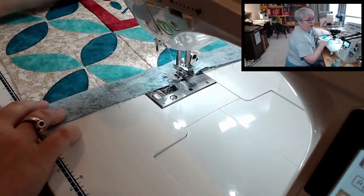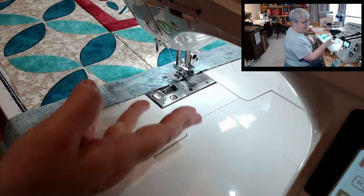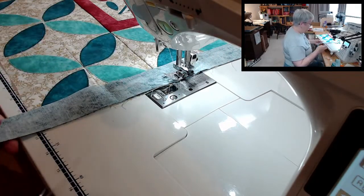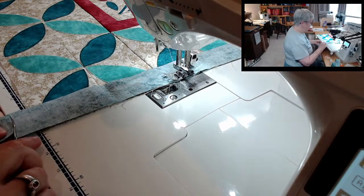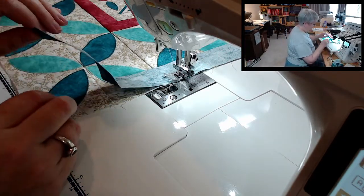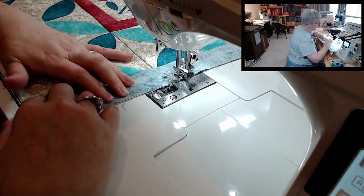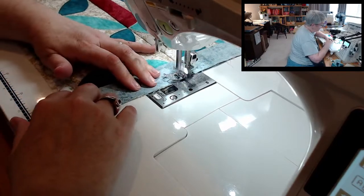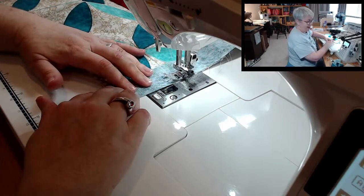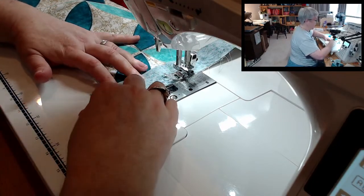I will say, overall, this fabric has done really well as far as fraying goes. I mean, I think that's pretty minimal. I've worked with fabrics that have frayed way more than these have. And we've worked with these pieces a lot. I will say I'm pretty pleased with the fabric. See how fast I went right there? Whoopsies.